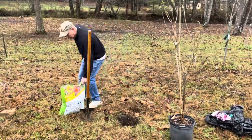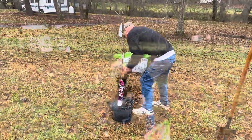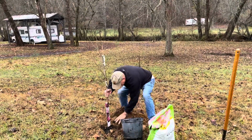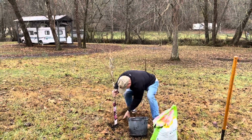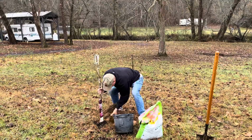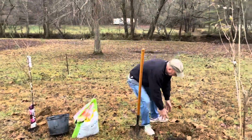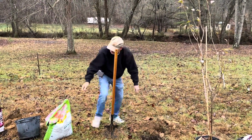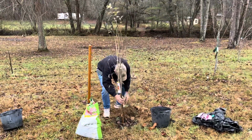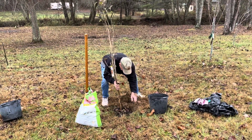Okay, get a little dirt in there. It's definitely important to dig the hole at least twice as big as the root ball. And don't plant that thing too deep, because they're grafted, and if you plant it too deep, whatever it was grafted to is what it'll turn into. I like to buy a bag of good garden soil and mix it half and half with what's in the ground. That always works really good for me.